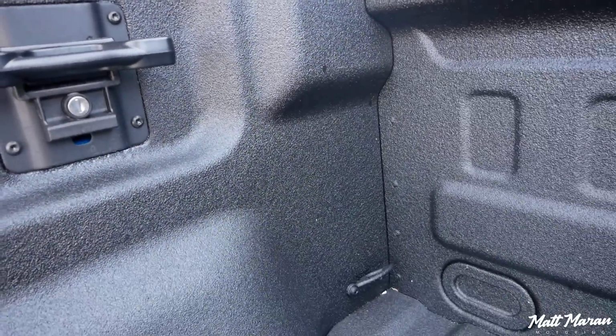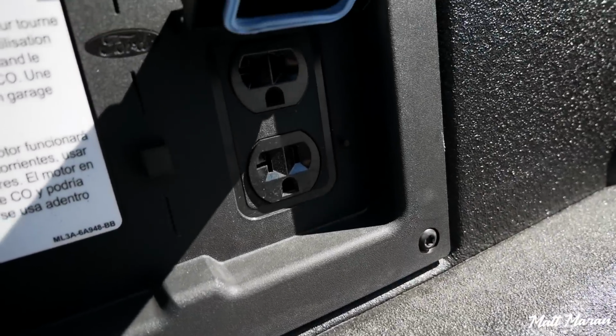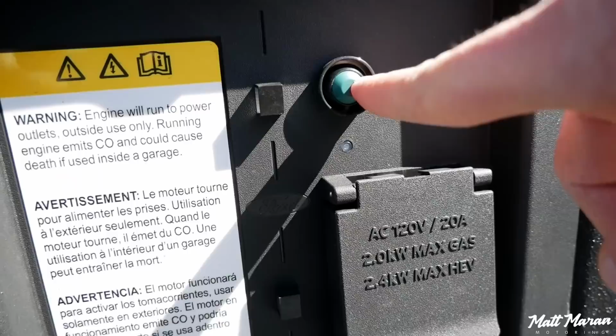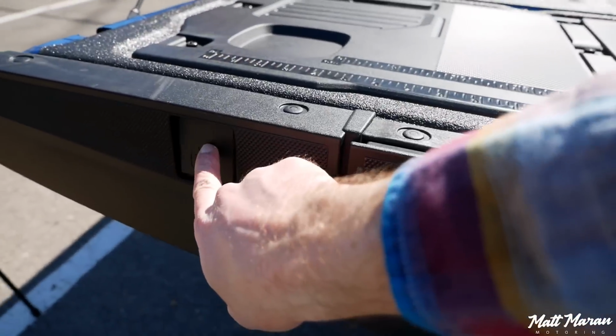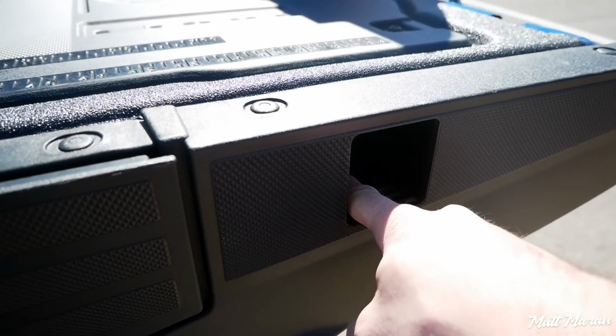And like I said, you get that Pro Power Onboard generator with those plugs in the back there and a little switch to turn them on. And those plugs, by the way, do operate even when you're driving. So if you're needing to charge your tools as you're driving back and forth from work sites and stuff, you can run this while you're driving and you keep all that stuff charging in the back there, which is also a very cool touch.